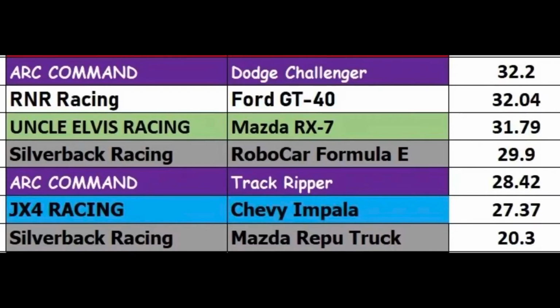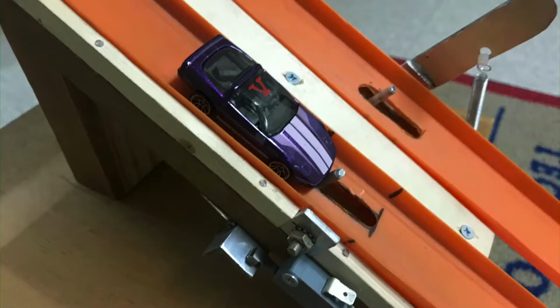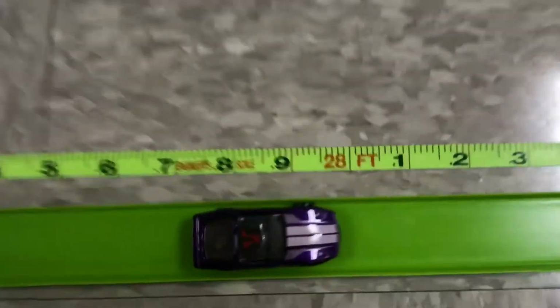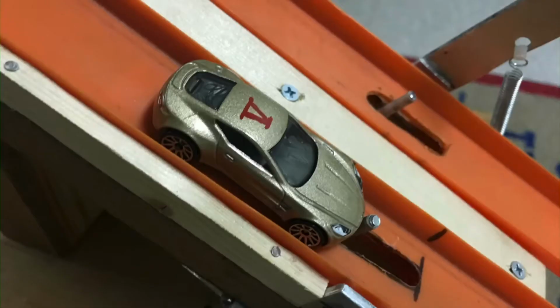And next up, we've got Fast Five Racing. And here's the Corvette, 1980 Corvette. From what I understand, the driver's name is Willie Make It. I don't think he's going to. It looks like he's going to be about 28.12. And next up is the Aston Martin.